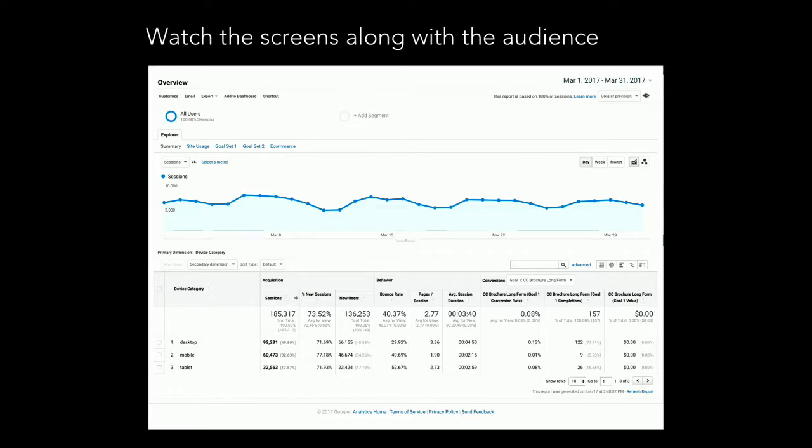We spend a lot of time looking at the screens that they're using. This is the thing that we've seen change the most over the last couple of years. When we started, desktop was probably 70% and mobile was probably 25 to 30%. This year, we've actually hit a point where it's 50-50, and at times, it's actually skewing towards mobile.